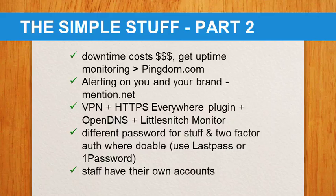There's a plugin for Chrome that I use, HTTPS Everywhere, which will force the traffic over a secure connection if the website supports it. It's a very easy way to add an extra layer of security to what you're doing. OpenDNS, so using OpenDNS servers for the DNS server settings on your computer, is a really easy way to prevent against low-level attacks, and it will filter out a lot of websites that have been hacked or are trying to do dodgy things. And then the Little Snitch Network Monitor, it's a great little tool.